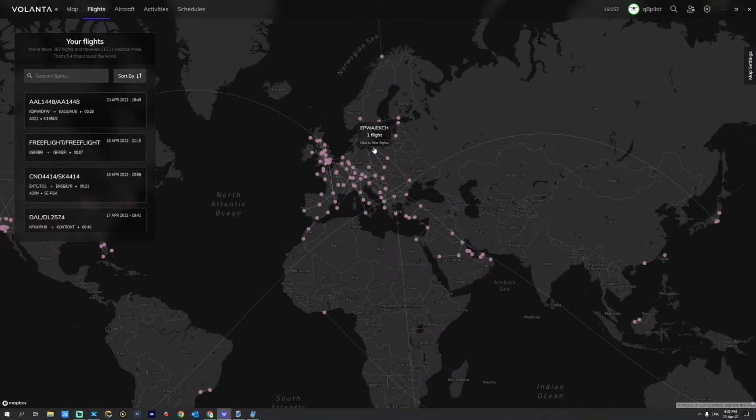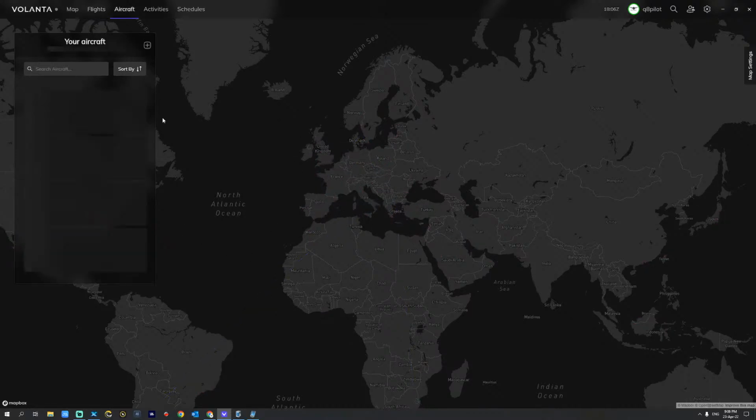And you can simply click on any of these routes and it will highlight the information. You can go to more details. As you can see, I've done a lot in Europe. And then you can go to the aircraft.